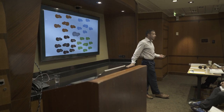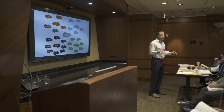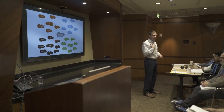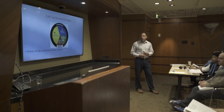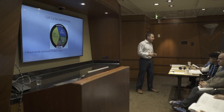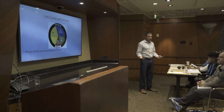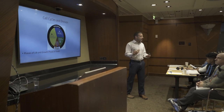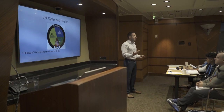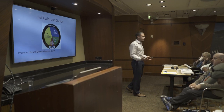I mean, we are literally chronically exposed to toxicity, and that toxicity has a huge effect on our cells' ability to function properly. So I bring this up, this is the cell cycle. I bring this up just to say the cell has a life cycle just like we have a life cycle. And aging is normal. We should all expect it. But again, there needs to be some level of balance between chronologic aging and biologic aging.